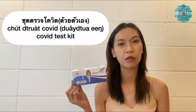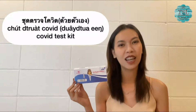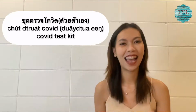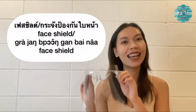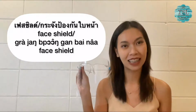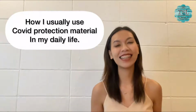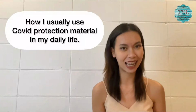And the COVID kit, how to call COVID kit? We say ชุดตรวจโควิดด้วยตัวเอง, or in the casual way you can just say ชุดตรวจโควิด. And the last one, the facial, we have two ways to call it. The first way กระจังป้องกันใบหน้า, but we don't really use it, we follow English, so you can just say facial.